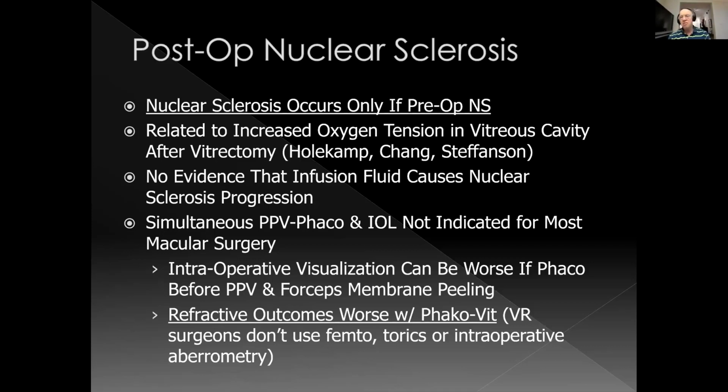I've got literally 1,000 patients, estimated of course, that have had vitrectomy surgery 10, 15, 20 years ago, maybe more, and they don't have a cataract. Why? They were 20, 30, maybe 40, and had no cataract when we started. But if there's any nuclear sclerosis present, it will progress. Why? It's been shown by Nancy Holekamp, who actually measured it, and Einar Stefansson, who measured oxygen levels in patients, as well as Stanley Chang, who postulated that the oxygen tension in the vitreous cavity goes up by 12 millimeters of mercury permanently.